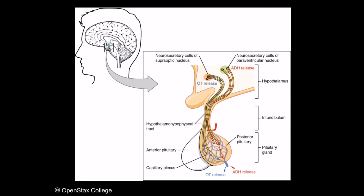Let's look at a graph of how this works. Up here we have the hypothalamus, and like I was saying, up here we have the cell bodies of these neurons. Their axons extend down to the posterior pituitary here, where they synapse onto these capillaries. They're going to release neurohormone into these capillaries, the vasopressin and the oxytocin, that will then be carried away into the bloodstream. So that is specifically what's happening with the posterior pituitary.